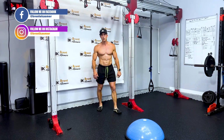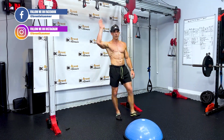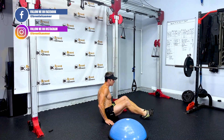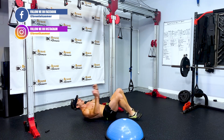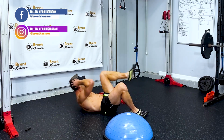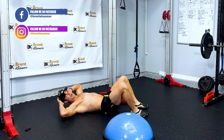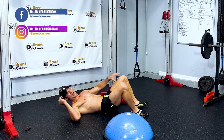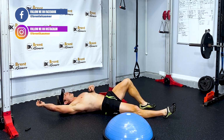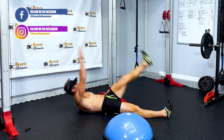The next one is the alt jackknife. So alt jackknife, I showed you, balancing on the BOSU ball on your back. So a couple variations would be feet on the floor, and we would just go like this, coming up, and you're aiming your wrist towards your knee. You're not going to get there, but you want to make sure this shoulder is getting up, the knee's getting up, you're pulling the hips in.